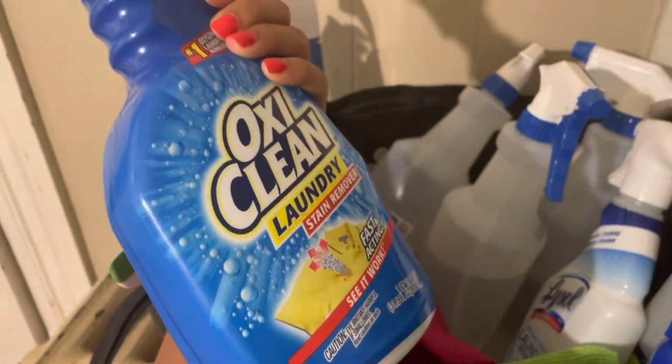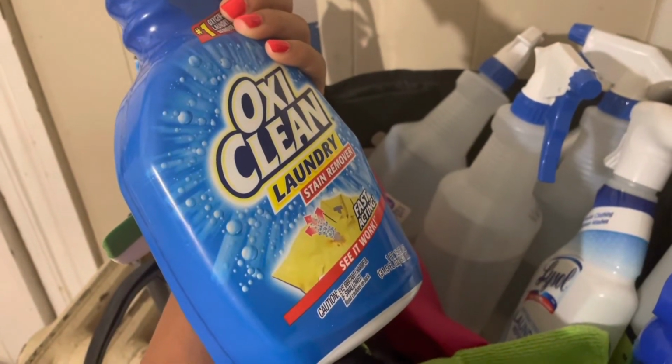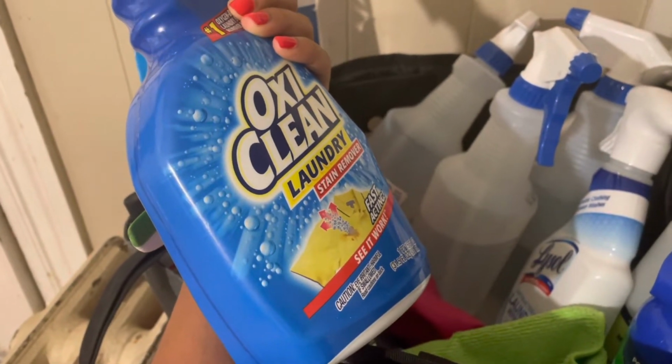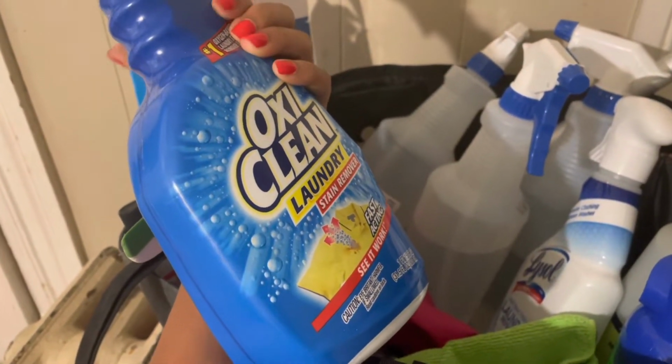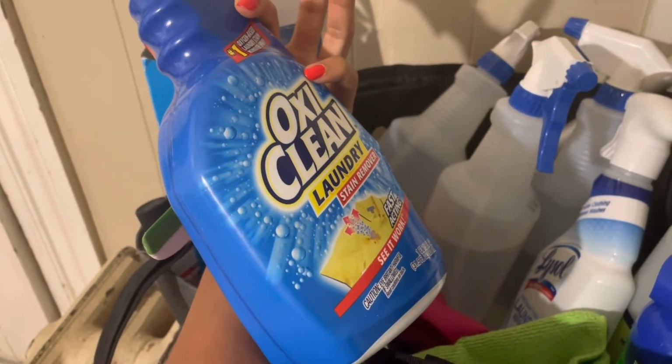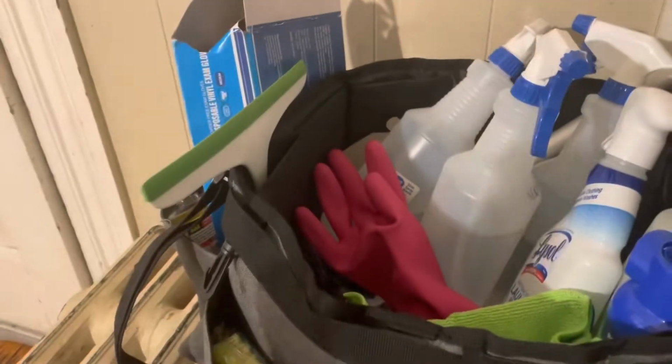I have this in here because while you're removing the sheets, you want to make sure that you see if there are any stains that were left from the prior guest. My cleaners or I will soak the sheets and I'll put them in a bag so that they're soaking and marinating before I put them to wash.